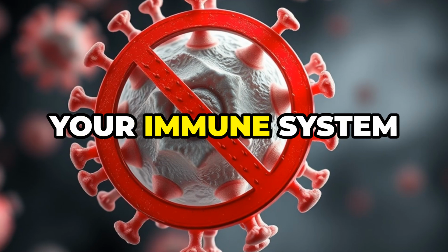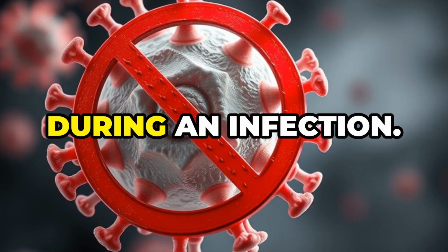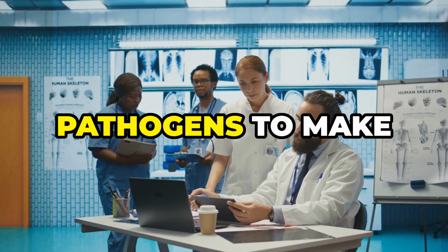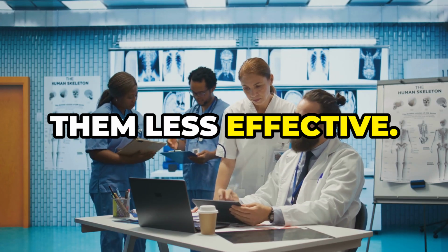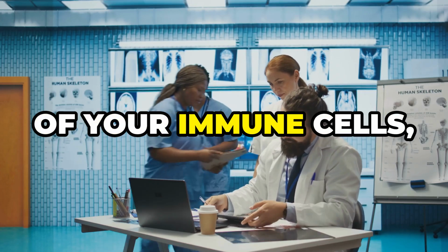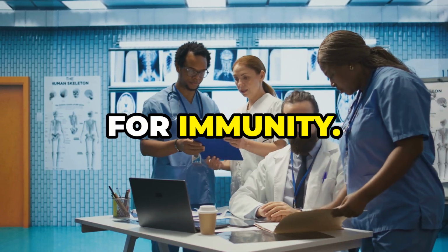Remember, your immune system produces 1 million antibodies per second during an infection. Fever is your body's way of cooking pathogens to make them less effective. The gut houses 70% of your immune cells, making a healthy microbiome critical for immunity.